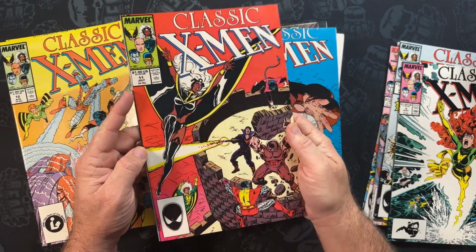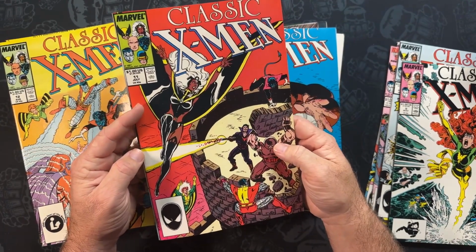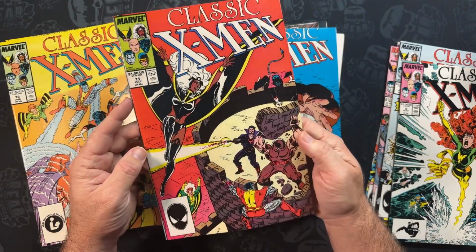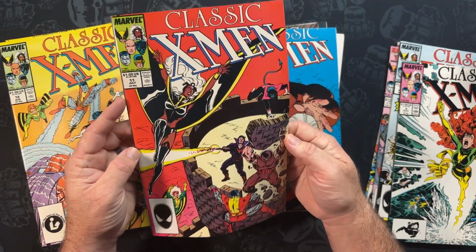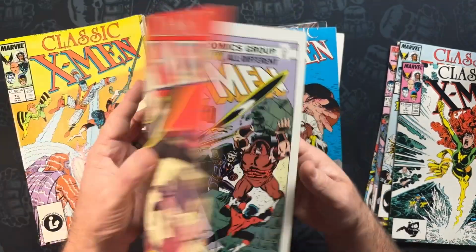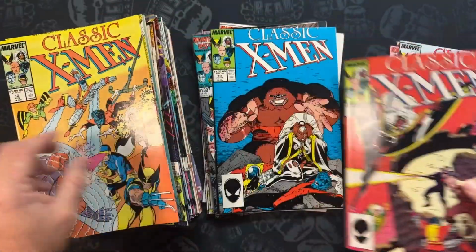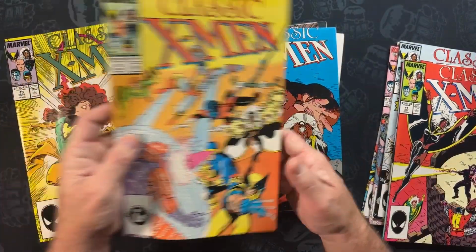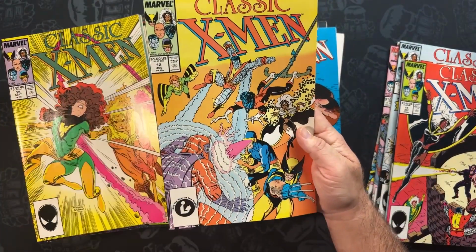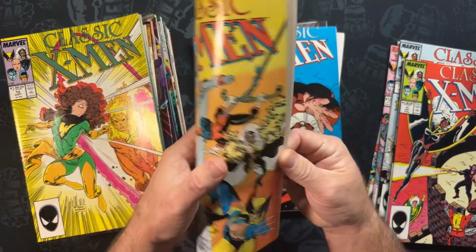Number 11. Don't love this cover right off the bat. Don't like the composition of where it is. This is a Bob Layton cover, too. This isn't Art Adams. So, like I said, there's going to be a handful of fill-ins. There's your original cover. He just kind of tried to recreate the original cover. Sorry, Bob.